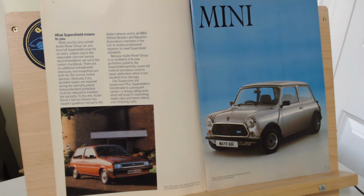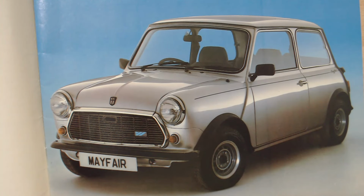Now the Mini wasn't hugely different from the 1984 range. Here it's showing the Mayfair, but with rather lovely wheels on it. So this particular Mayfair looks rather lovely, doesn't it? Typical Mayfair things, a bit of a stripe and Mayfair at the back there. The luxury Mini as it was at the time, but the wheels are unusual, and wheel arch extensions are unusual for a Mayfair, I think you'll agree. Those would of course have been optional extras.